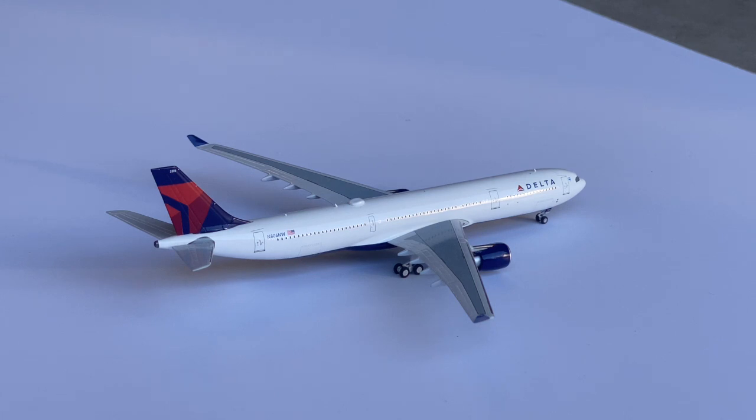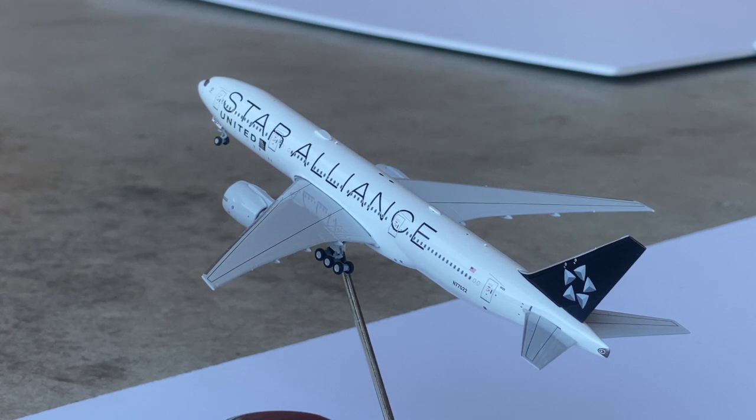And we also got a departing aircraft, so let's go check that out. And currently taking off is our final aircraft for this update, and that is a United Airlines Boeing 777-200ER in the Star Alliance livery. And this aircraft will be swapping in for a United 737-900ER and will be heading out to Washington Dulles at 1 p.m.